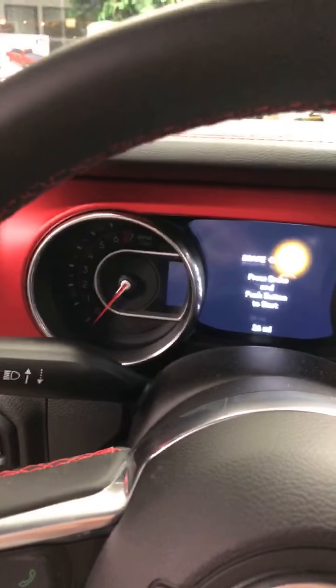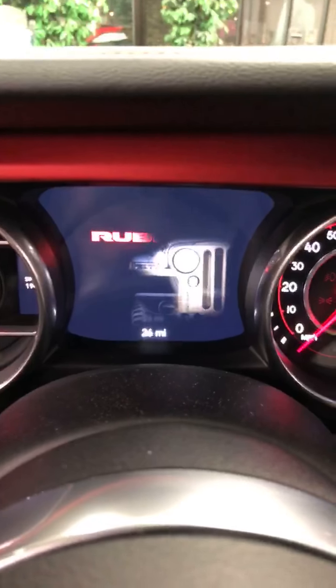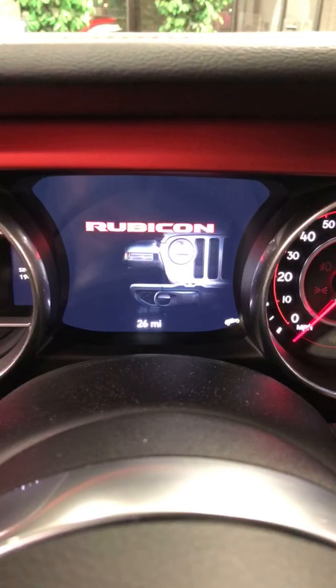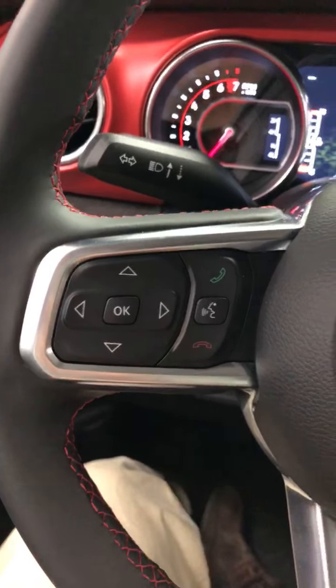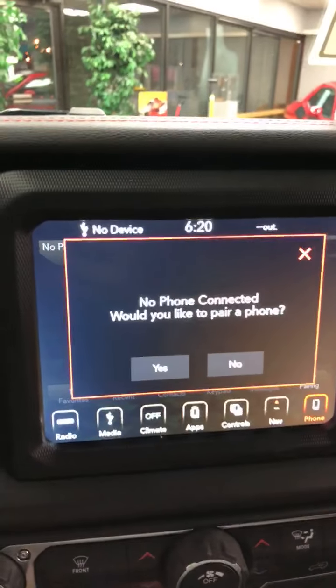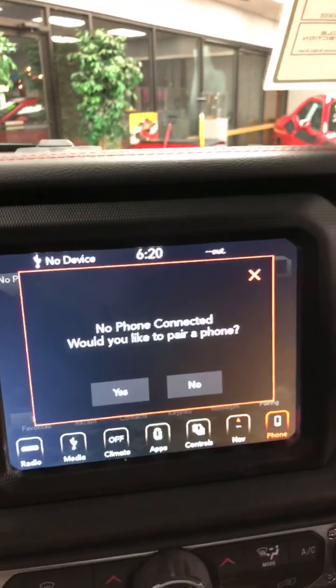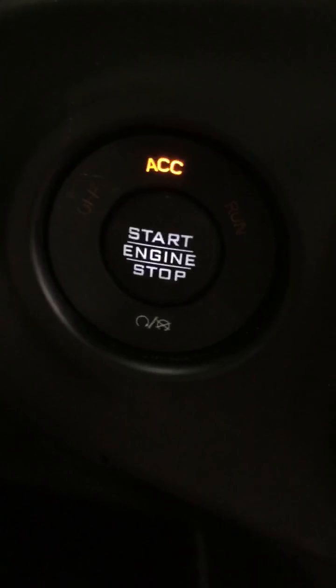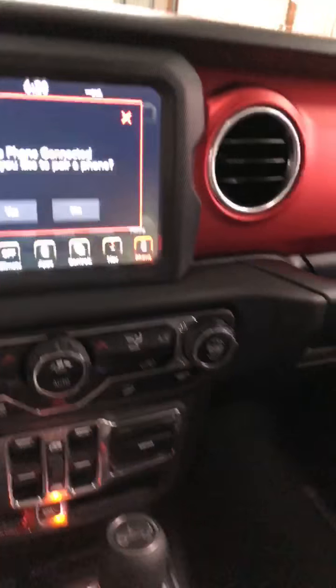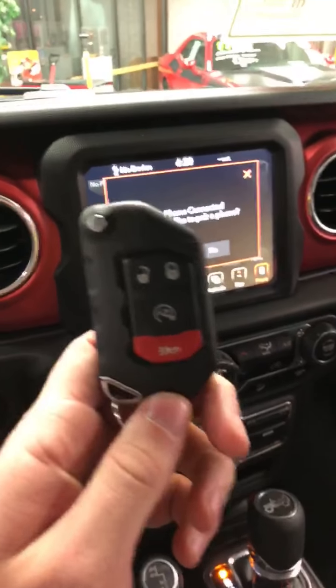Brand new instrument cluster, a lot more digital than the previous outgoing JK version of the Wrangler. Look at that startup there. Nice homage to the Wrangler brand. Steering wheel mounted controls, Bluetooth for your cell phone. And Jeep now has UConnect 4 in their vehicles, giving you Apple CarPlay and Android Auto. It's the ultimate connection for your smartphone or any smart device. Got push button start stop. This one comes with remote start on it, straight from the factory. Brand new key on this.